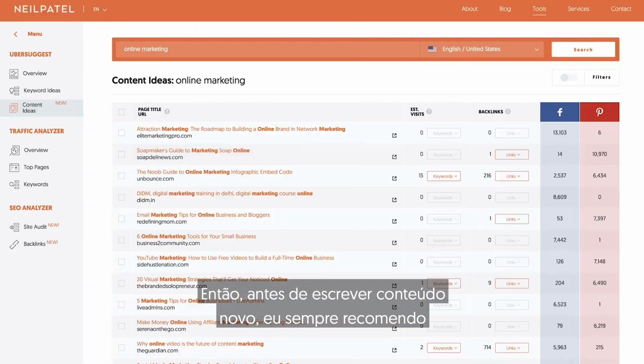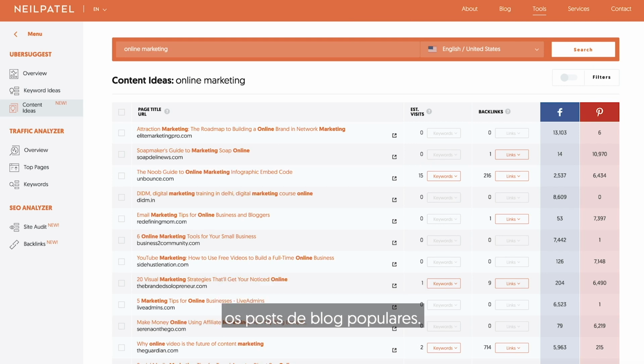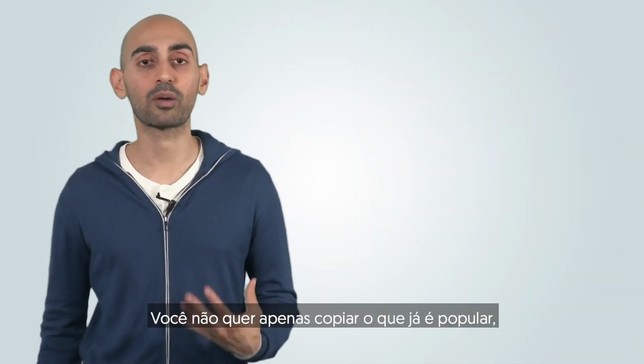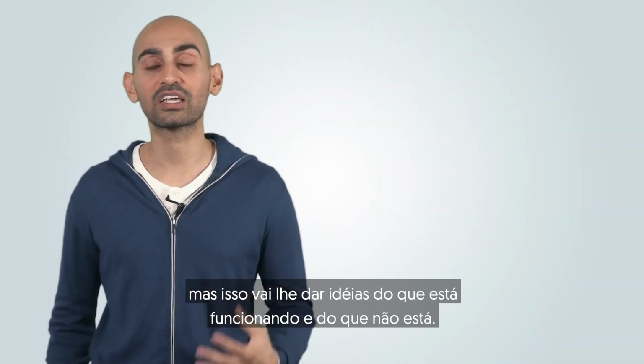So before you write new content, I always recommend checking out the content ideas report in Ubersuggest, where you can type in a keyword and it shows you all the popular blog posts. You don't want to just copy what's already popular. You want to have something that's new, fresh, but it'll give you ideas of what's working and what's not.